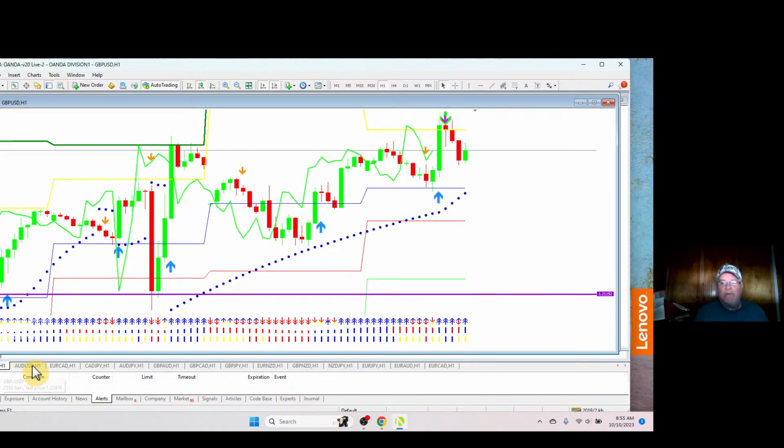Pound dollar is pushed down some, retrace some of it. It did close above the daily pivot, so I'll watch it to see what it's going to do. It could come back down in here, but the parabolic SAR is saying there's a good chance that it's going to sell off because it's filled in the gap already. There it is.